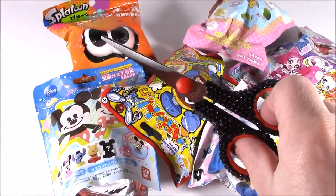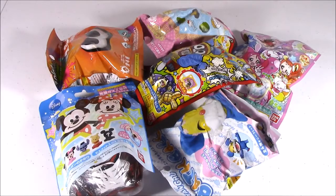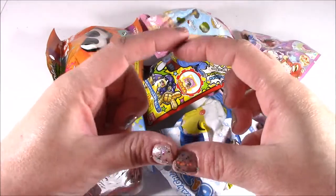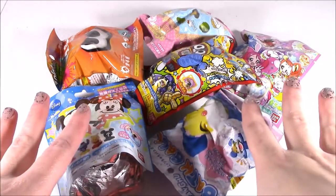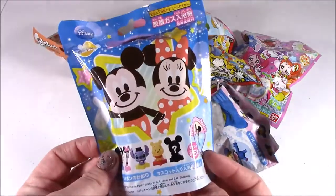I like it. A few months back, I can't exactly remember when, I did a squishy chopping bath bomb episode. I had these huge spheres, the biggest bath bombs ever. They had little toys. But today, I hope I'm gonna keep it a little more clean. I got some character ones.